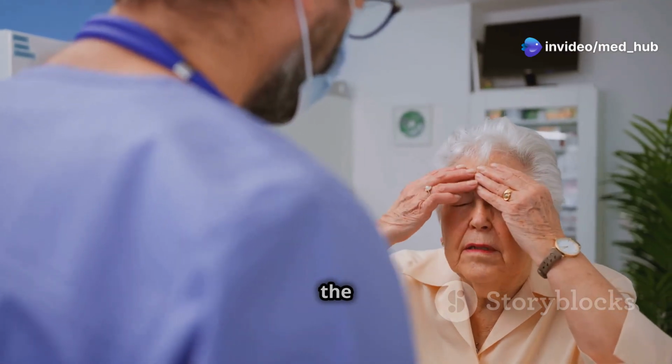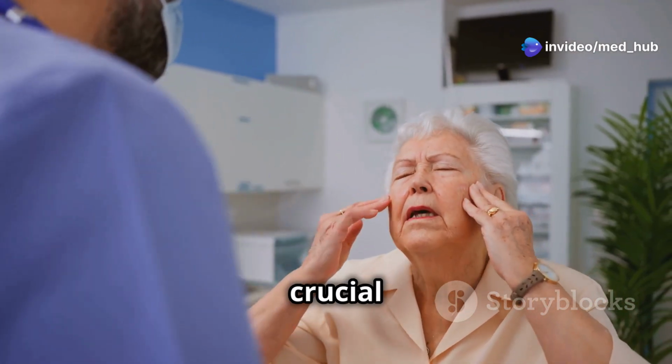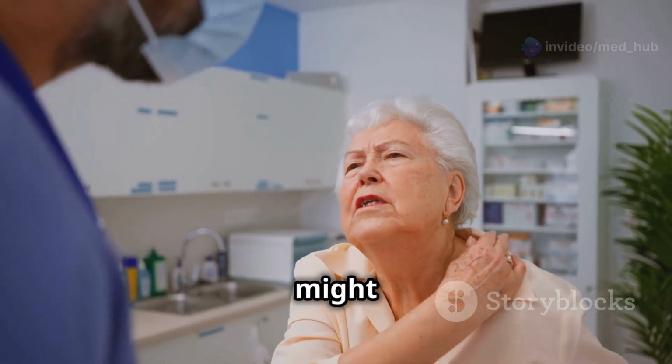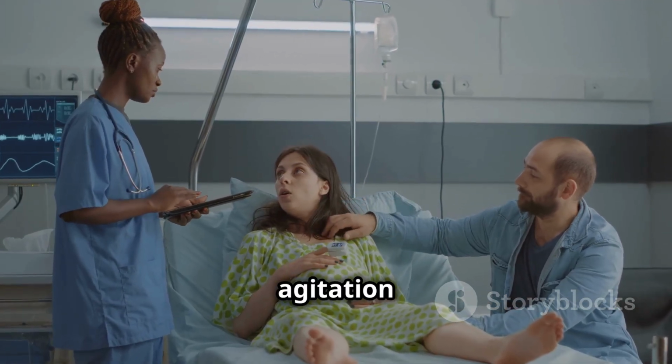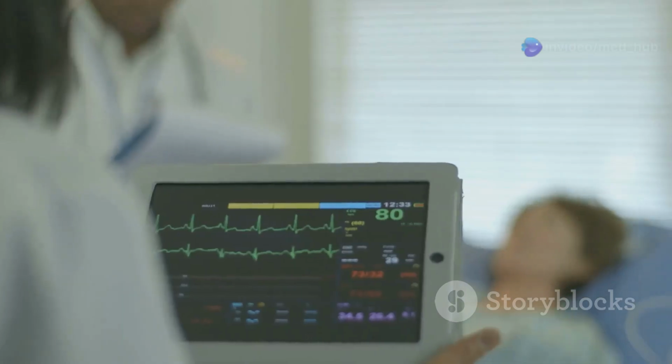In addition to addressing the immediate effects of the poison, it's crucial to manage any symptoms the patient might be experiencing. This can include anything from seizures and pain to agitation and hallucinations.